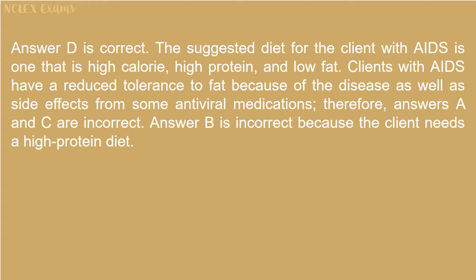Answer D is correct. The suggested diet for the client with AIDS is one that is high calorie, high protein, and low fat. Clients with AIDS have a reduced tolerance to fat because of the disease as well as side effects from some antiviral medications. Therefore, answers A and C are incorrect. Answer B is incorrect because the client needs a high-protein diet.